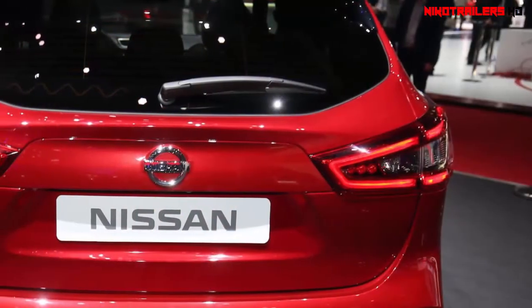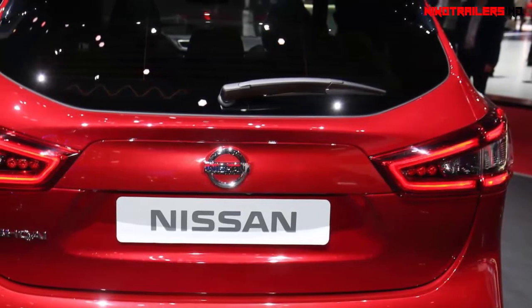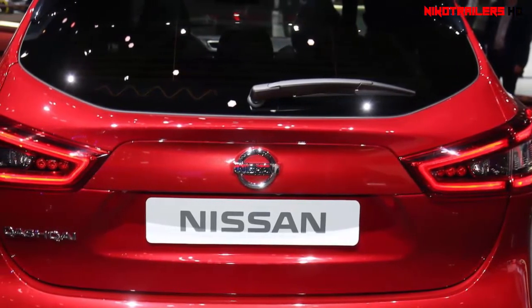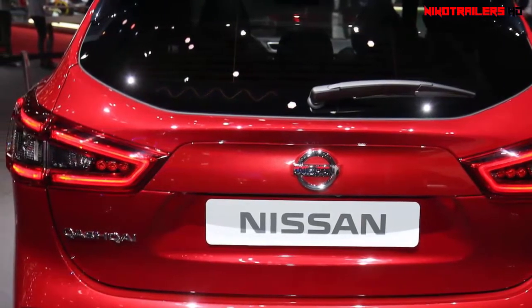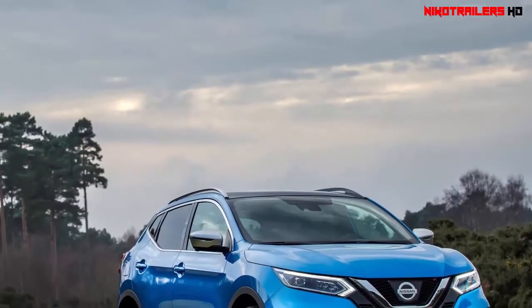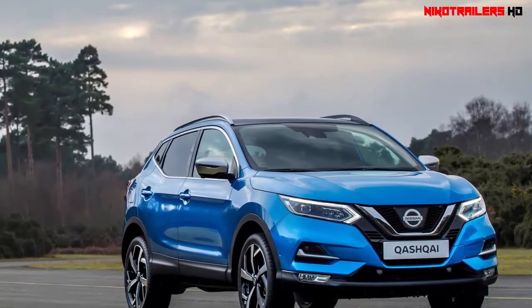It's the best-selling compact crossover on the old continent and at the same time the best-selling car built in the United Kingdom. There's more to the Qashqai than its popularity in Europe, taking into account the C-segment CUV is commercialized in approximately 100 markets all over the world.